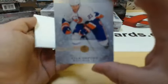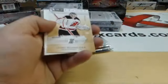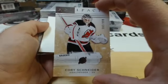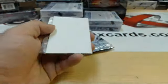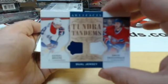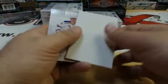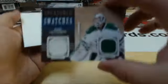For the New York Islanders, numbered 11 out of 25, gold base parallel, Kyle Okposo. That's definitely a hit. Goalie insert for the Devils, Corey Schneider at a $9.99. For the Calgary Flames, at a 999 rookie, Tyler Wotherspoon. Holy Montreal, another Tundra Tandems from Montreal, Briere and Desharnais. For the Dallas Stars, Treasured Swatches, Kari Lehtonen.